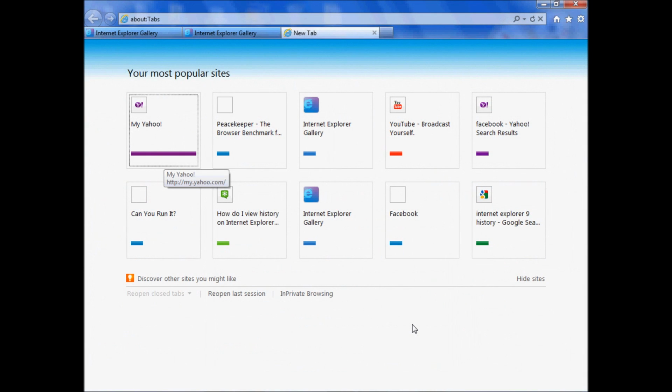Last but definitely not least, we have Internet Explorer. Internet Explorer has been getting a lot of bad raps the past few years, and for good reason. But this has kind of all changed with Internet Explorer 9. It's a decent browser. Now, it might not be for you personally, but it's pretty unique looking and kind of takes some stuff from Chrome, like this most popular site thing.